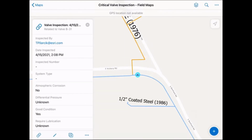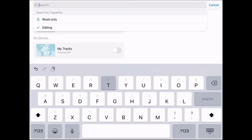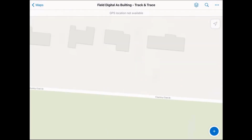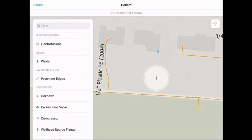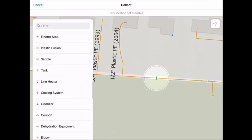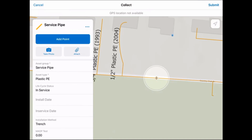Now, the next thing I like to show and run through is an as-built workflow and being able to create that in Field Maps. So I'm going to step back out and pull up my tracking and traceability Field Maps map. To digitize our as-built, I'm going to select the plus sign here on the bottom right, move my crosshairs so that I snap to the T that's already in the line. And then on the left here, I'm going to select the service pipeline feature, and now I can draw out my line.